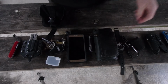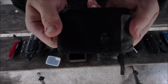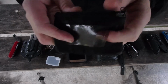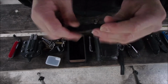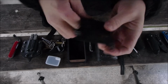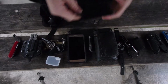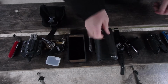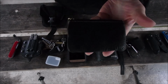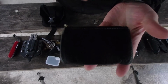I used to carry this little guy, but as you can see, if you can see that, it's been cracking. The plastic here cracked. But I did a video on this. I've actually carried this a long time. So I ended up upgrading and getting this leather one instead, which I like a lot better. I think it was like 12 bucks plus shipping on Amazon. I got this idea from the Urban Prepper.